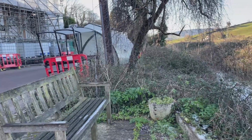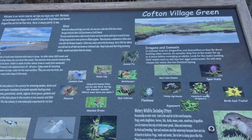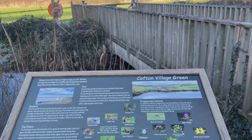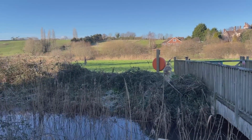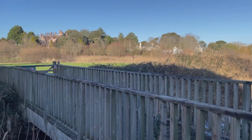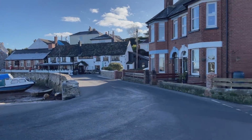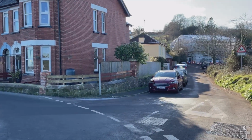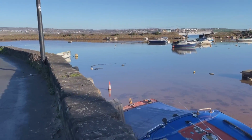Just opposite the Ship Inn is Cockwood Village Green, and it's a nature reserve and a children's play area. You hear the birds, it's really beautiful actually. And we've got the harbour just down to our right, just down the road there. This is just a tiny bit off of the trail. It's literally up one road from the trail. I just wanted to show you up here. So there's the trail, and where I went to look at the Ship Inn, and that village green was just down that road there. Anyway, let's continue on along the trail.